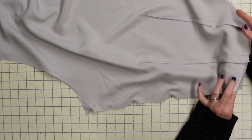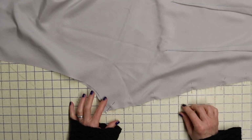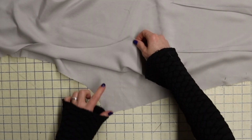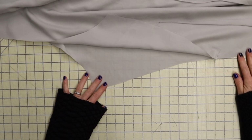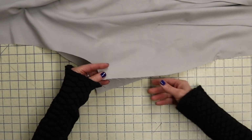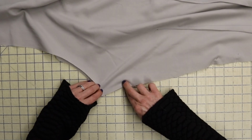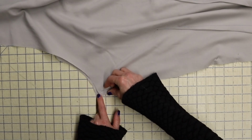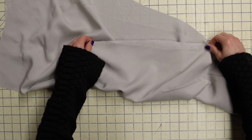Okay, so I'm just pinning my pant leg together here, and you can see, because we added, for those pleats, we moved this front over and added width to this. This leg, the inseam on the front, is now going to be longer than the inseam on the back. So my recommendation is to just get it as close to that edge as you can, like that. You'll see that the front is going to be a little higher. It's fine. And then just ease the rest of this in.